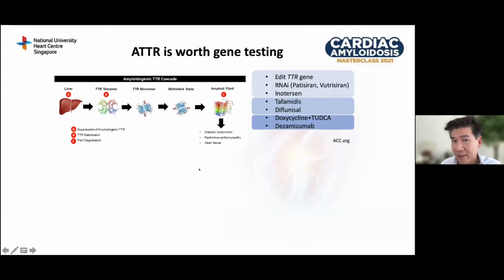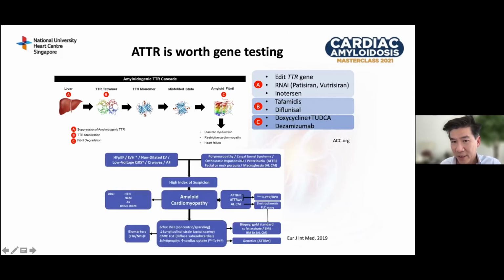And it seems like this is really worth testing today, mostly because there is treatment that has been coming. I think this might be discussed later by subsequent speakers, but there is a move towards editing the TTR gene itself, because all you really need to edit is the gene in the liver, since the liver is responsible for making transthyretin. And there are also versions of therapy that are targeting the non-formation of the fibrils or breaking up the fibrils, as you can see here.